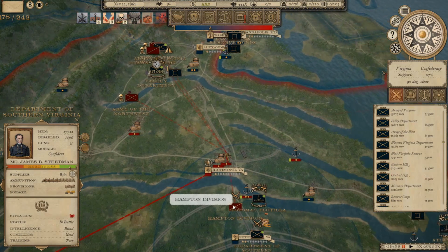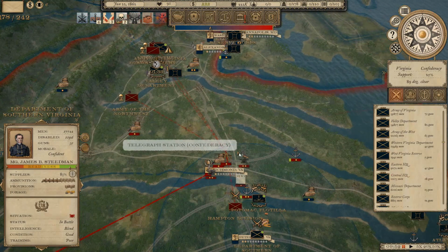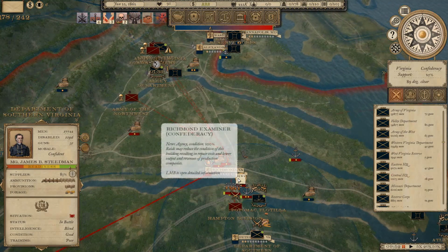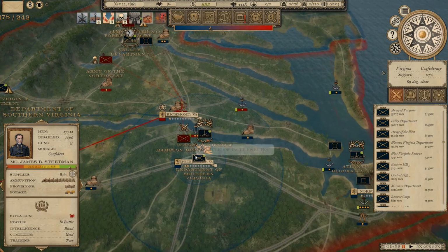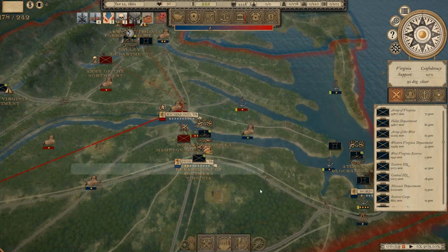Well, let's wait and see where the Hampton Division goes first. It might only retreat to Richmond, in which case I think it'd be quite a tough ask to send Steedman across there again. But that was a nice battle. I actually enjoyed that. It was good.